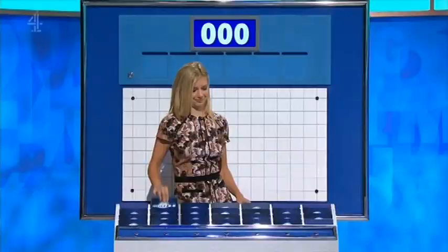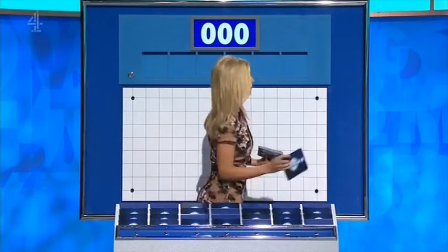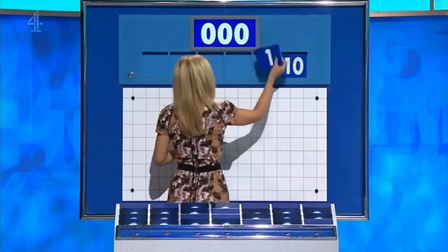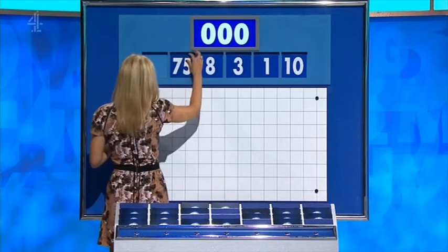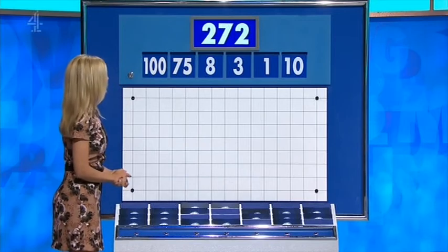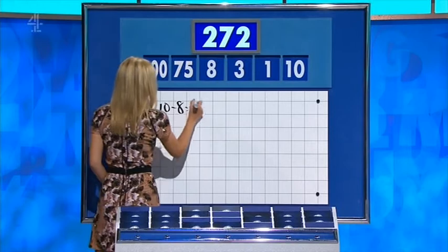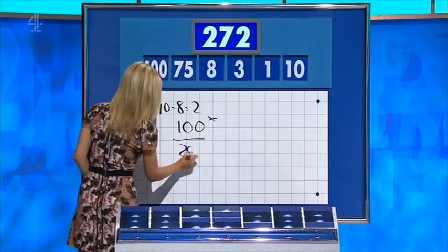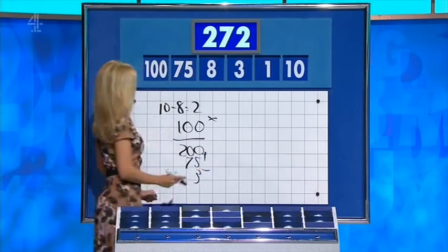Susie, anything else? And four small, please. Two from the top and four little. Thank you very much, Owen. And the final numbers game of the day is 10, 1, 3, 8, and the big two, 75 and 100. And the target, 200. With you, Owen. OK, 10 minus 8 is 2. Then multiply that by 100. 200. Add on 75. 275. Subtract 3. 272. Lovely. Well done.